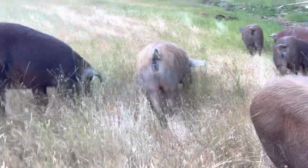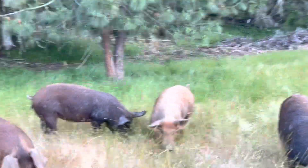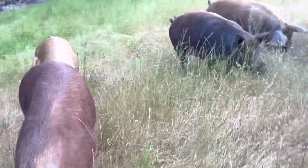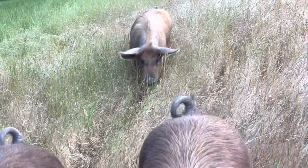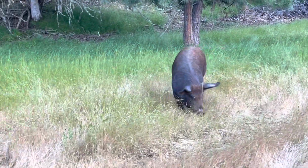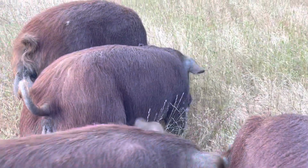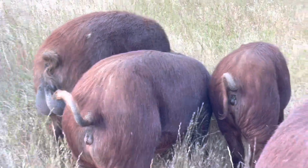Where is she? I don't see her. She must be on the other one. But yeah, my pigs are not as big as the ones that I see from a lot of people, but they're good size. So I mean, you know, they're not fat, round, like people keep feeding them.